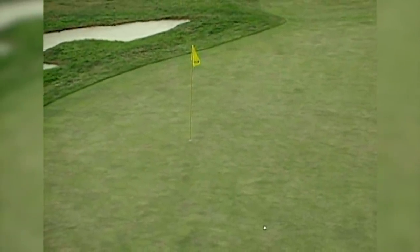Yeah, he's going to need a birdie or two coming in to have a chance at this championship. This looks pretty good. That is a good shot. Grab it. That'll give him a good opportunity there.